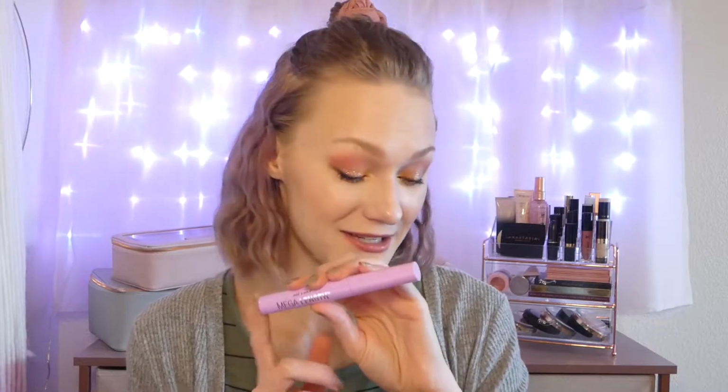And I love the easy application that it has and just the way that it makes my eyelashes look. There's just something about it that I just have kept going back to. Again, this one is almost empty and I'm gonna have to pick up another one because I really, really enjoyed it. So this has been amazing.